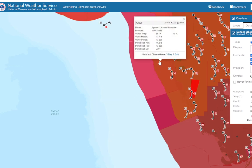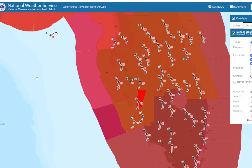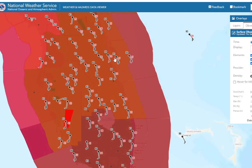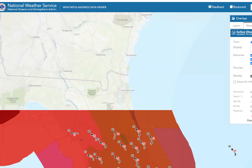Maybe this one has wave heights. 17 feet at Egmont Channel. That's a lot. Oh, and this buoy here, Sarasota Airport, now gusting to 70. So the center's not even near them, and they're already gusting to almost hurricane force. South wind at 44, gusting to 70. 82 with a dew point of 79. Even if you're on the east coast of Florida, you're still feeling the effects. Cocoa Beach, south-southeast wind at 37, gusting to 47. 82 with a dew point of 78. So, yeah, real tropical air coming with this storm.